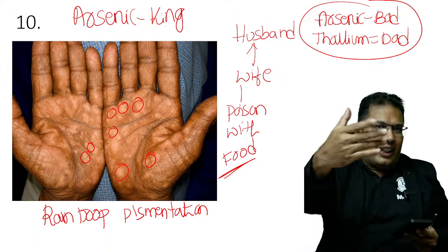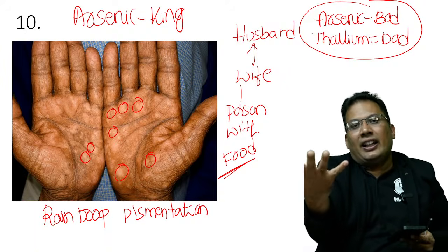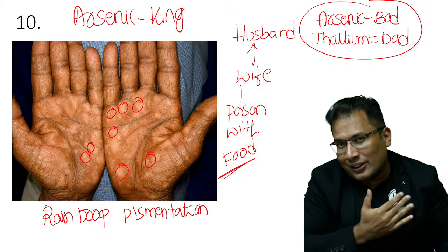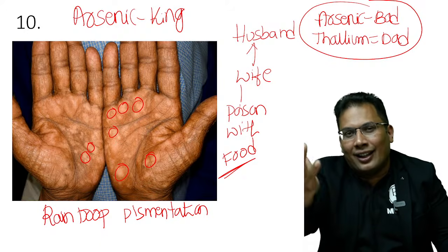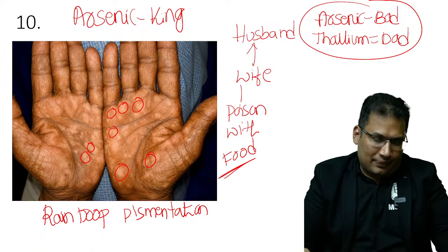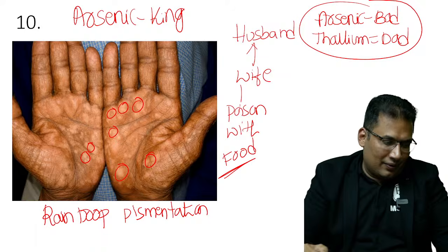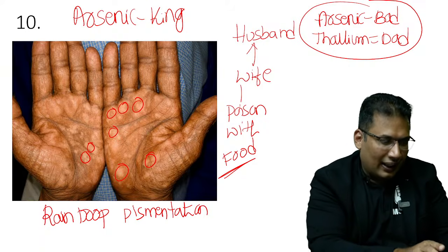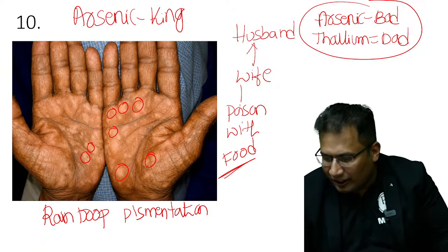So arsenic is a king. The queen of the king is aconite. Aconite is a cardiac poison, a heart poison. So aconite is a queen. Arsenic is a king. Thallium is a poisonous poison, very bad. Okay? Thallium is dad. Arsenic is bad, like a toxic movie, you know, toxic movie.